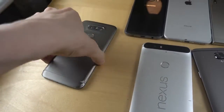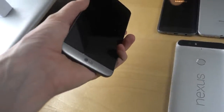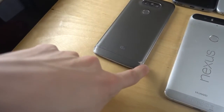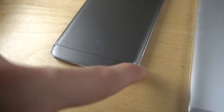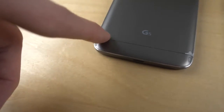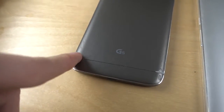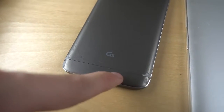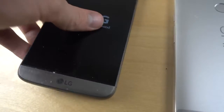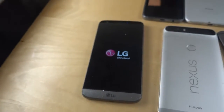One thing I did notice though with the LG phone over here was how it was a little bit edgy on the sides, so I had to use, or I didn't have to, but I used a knife to scratch it down. So it was a little bit of a sloppy thing that they did when they made this phone, how it's still a little bit sharp around the edges. It's definitely not something that you want in a phone.